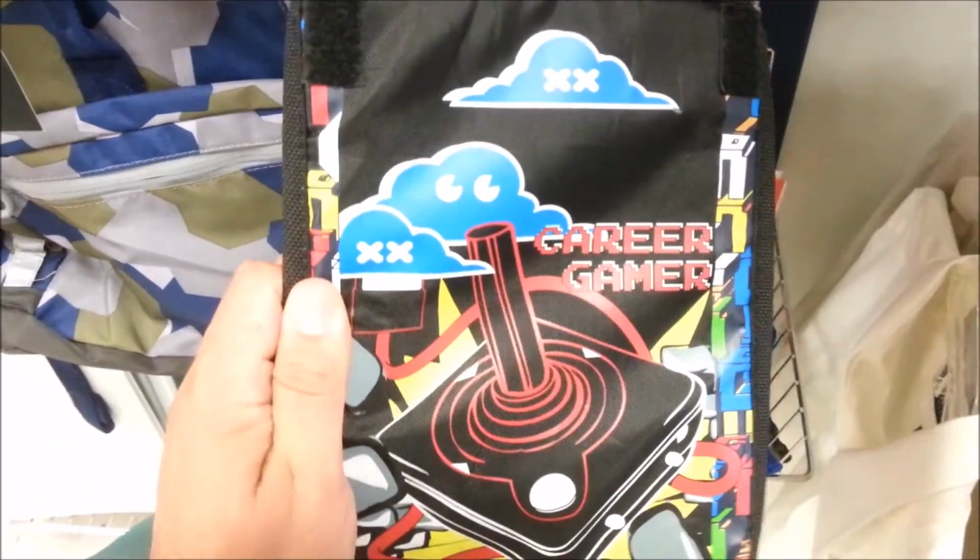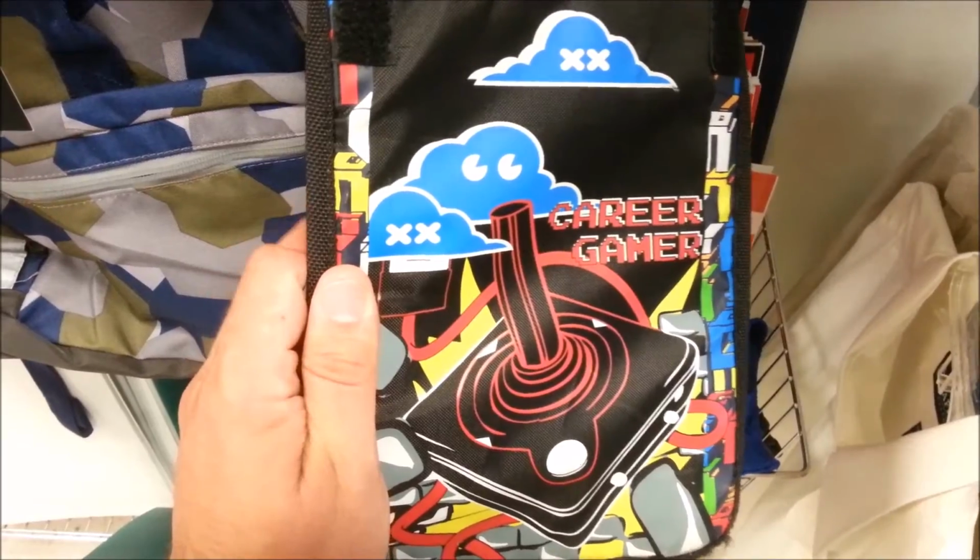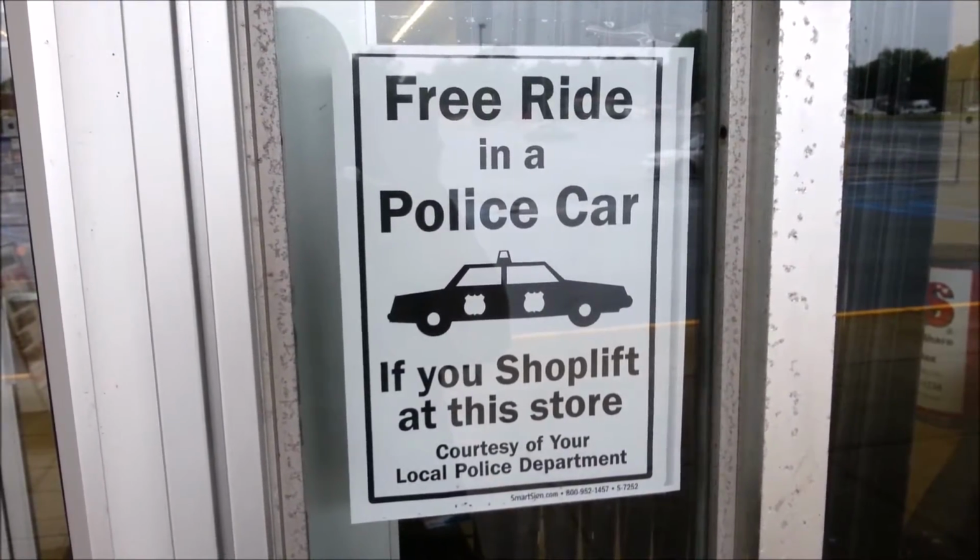Career Gamer Lunch Bag. Got a stylized Atari joystick on there. Seems brand new. For $3? Yeah, why not? On to my favorite pawn shop where they give you free rides in a police car.